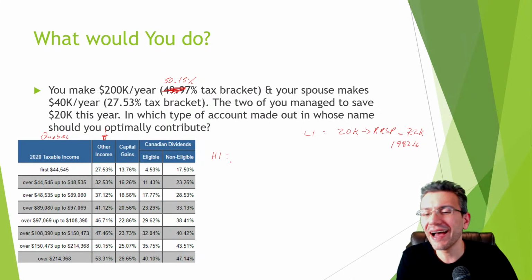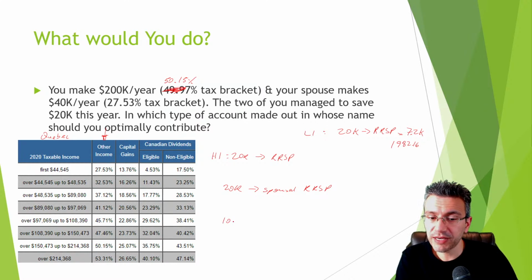Now, what if the higher income spouse contributes the full 20,000 and they're allowed to contribute the full 20,000? Let's say they're contributing it to an RRSP, right? And then option number 2 here, they're going to be contributing the full 20,000 to a spousal RRSP, right? And then option number 3, they split it between 10K inside of an RRSP plus 10K in the spousal. Okay, so let's see which one makes the most sense.